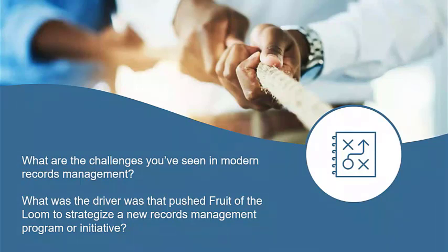All right. Well, let's go ahead and get started here. So the first one is a nice, big, broad topic. But since you've been in this role, what are the challenges that you faced in implementing a modern records management solution at Fruit?